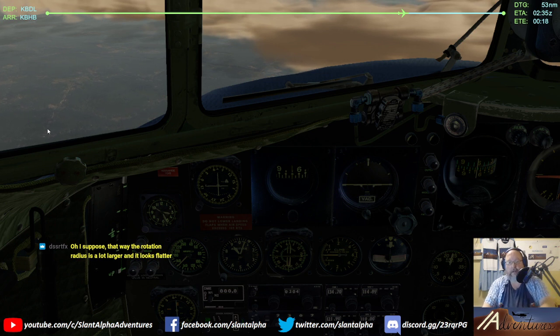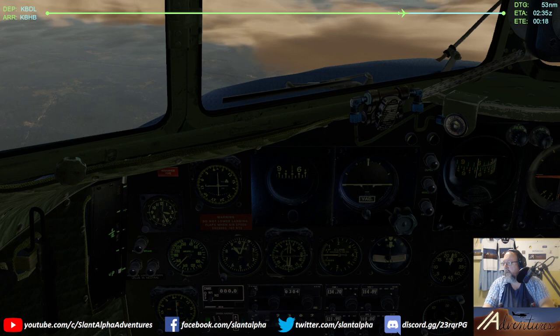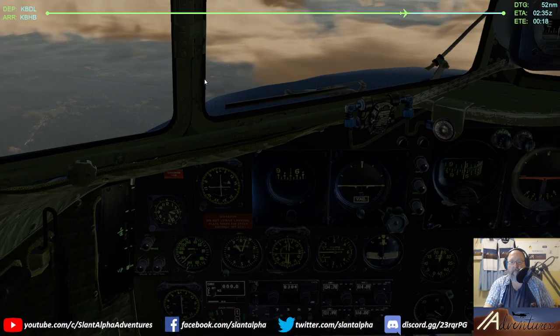Westhead. 254, cross Westhead and maintain 11,000, Providence altimeter 2983. Cross Westhead at 11,000, altimeter 2983, 254. Delta 990, Serenity 310.